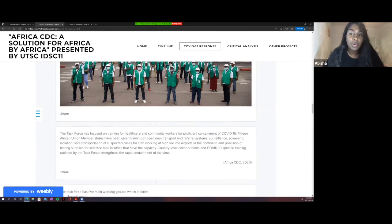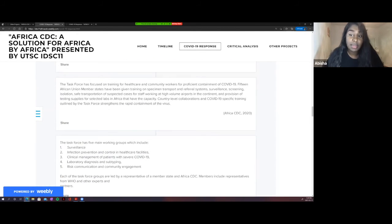So the task force placed great emphasis on training. And this is quite important because, as we all know, in the early stages of 2020, understanding how to combat COVID-19 was a new and emerging subject. And so the Africa Task Force essentially trained healthcare workers and community workers for proficient containment of COVID-19 with information on how to handle this newly emerging and changing disease.